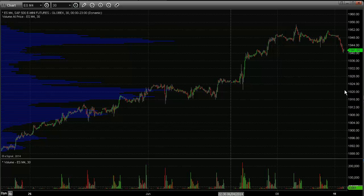Wouldn't be surprised if it comes all the way down to the potential 1920 area. This is the next high volume support zone. We had a consolidation through here, so lots of shares traded, as seen with the volume at price indicator. We've got now high volume resistance up here around the 1948, so I wouldn't be surprised if we see it start to pull back.